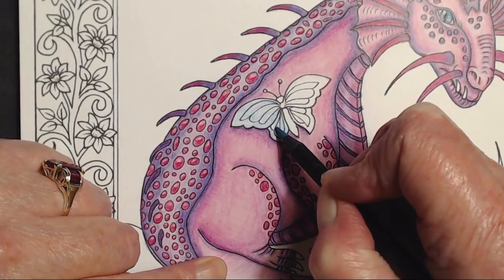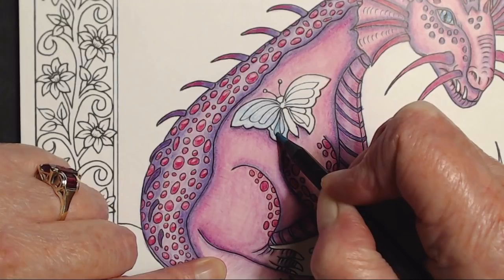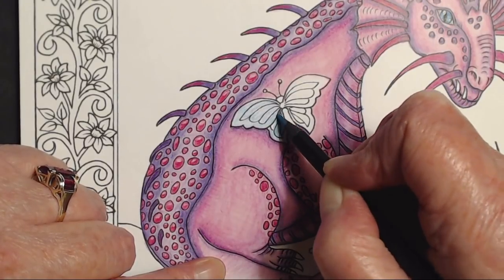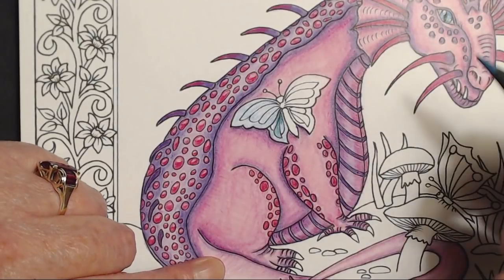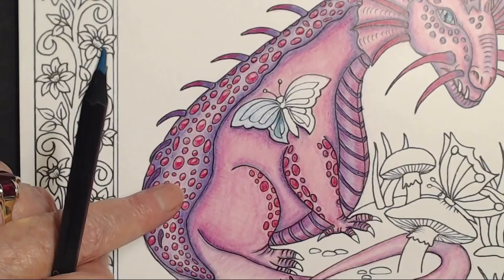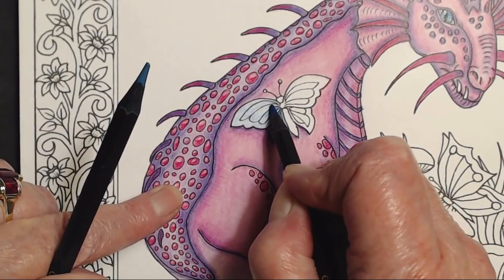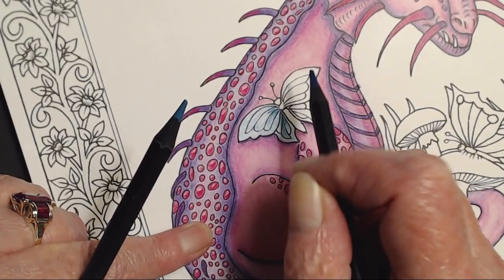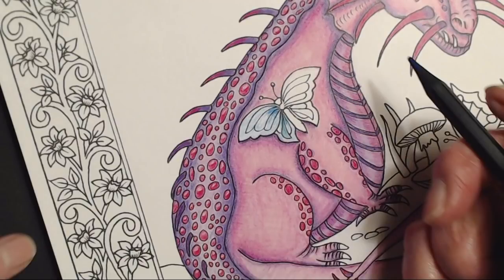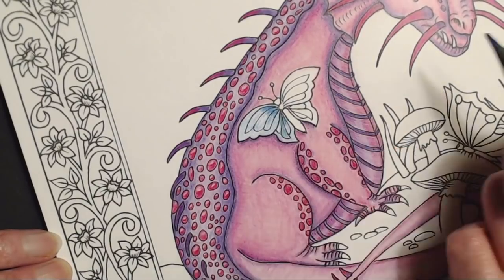So if I were to add some of that in here, so that our butterfly has some interesting coloration there. I think I want that darker blue. So I've got my Aquarius here. So now I'm just going to go in here with the Aquarius and work it out just a little bit. So you don't always have to have a plan. Sometimes you just have to proceed slowly and go with your vision.